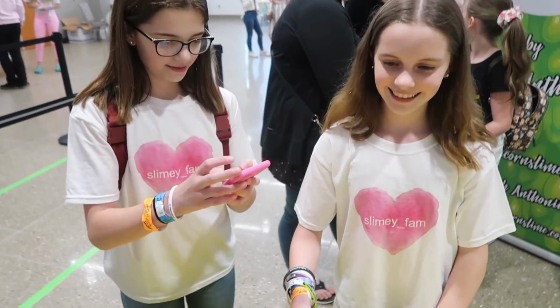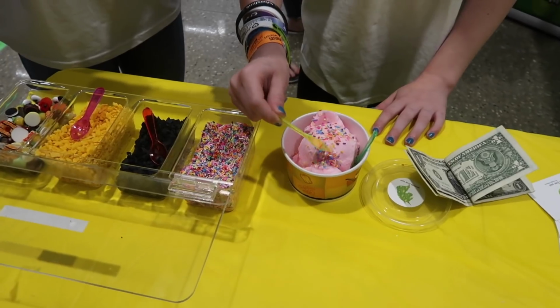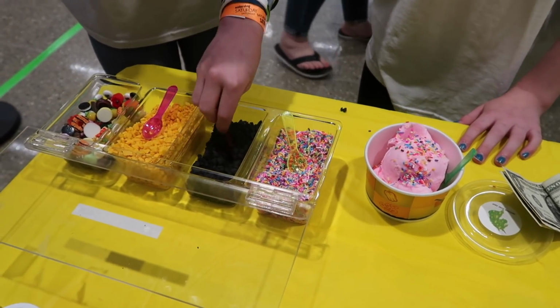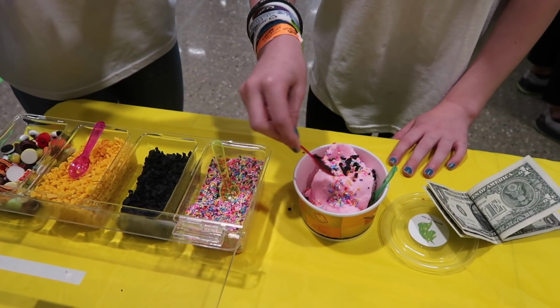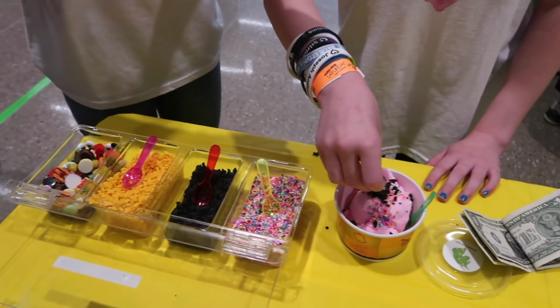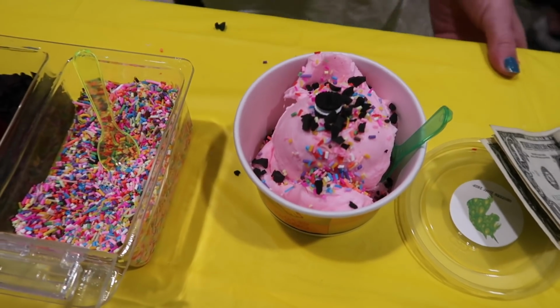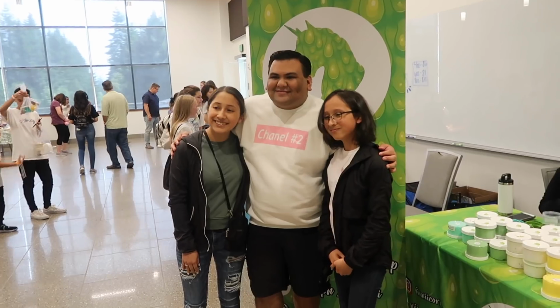Okay, what are y'all doing? Making a sundae. Putting some sprinkles. Little chocolate chips. And a super cute. Good job. You're very welcome.